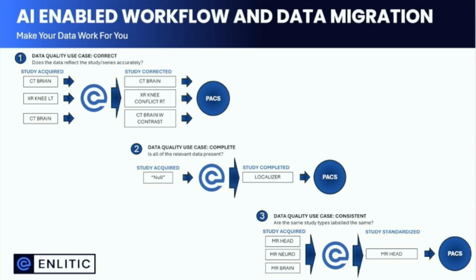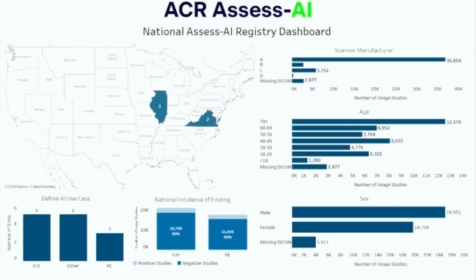For the last part of our demo, we can talk about the ACR Assess-AI. We covered this last time. But in brief, again, this is a system that we can use to track the performance of our AI systems over time.